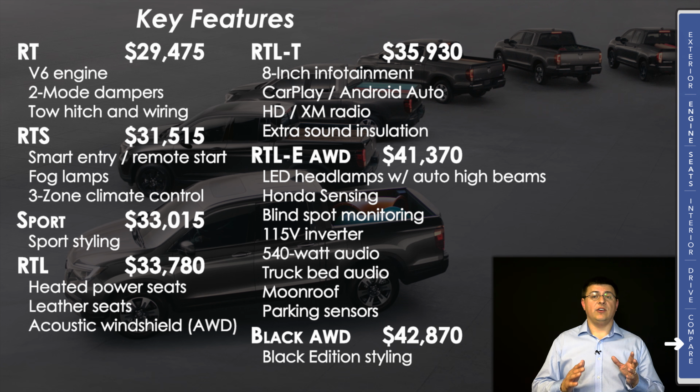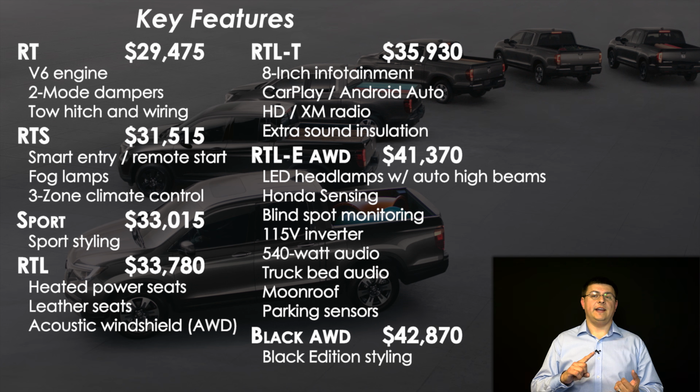Things start out in the RT trim, which is the base trim, and this is sort of a decontented trim. They've actually removed things that you would typically expect to find in a vehicle, like the exterior temperature display. We don't have fog lights, and we don't have seat back pockets, among other things. Therefore, I really think that the RTS that's on this chart is the real base price at $31,515.